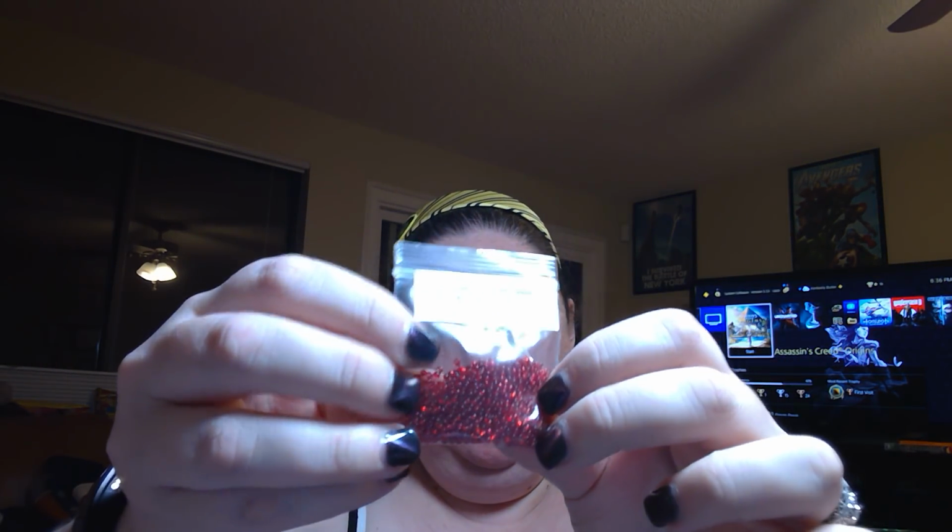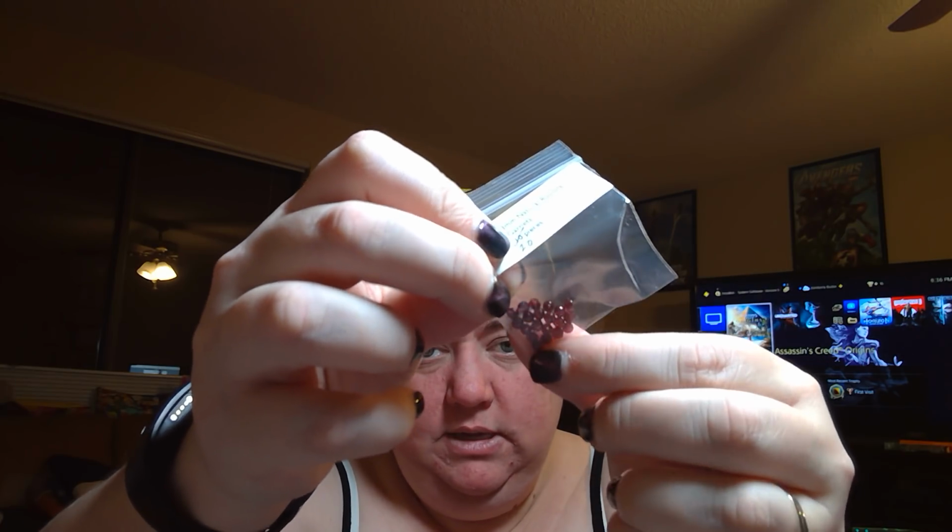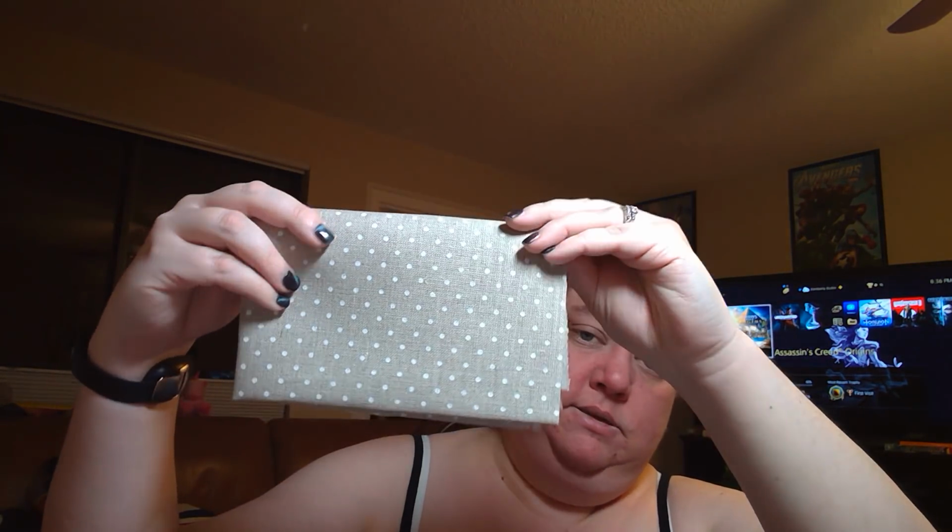I did get some stuff from Stitchy Box. They had a red box. So I got some silver lined ruby beads. So pretty. And then I got some garnet rounds, because I'm a January baby and garnet's my birthstone, so I can use those. And then I got some of this spotted fabric to try because there are certain patterns I see people stitching on it. And I just adore it. So I wanted to give that a try. That's what I got from Stitchy Box.